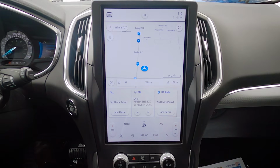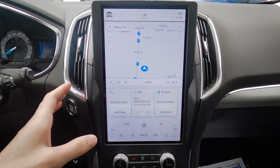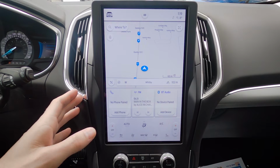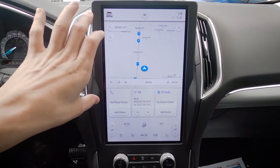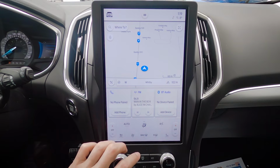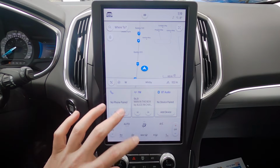All right, now this is the all-new Sync4 screen inside of the 2021 Ford Edge. Now this is the way it's going to look regardless of whatever trim level that you're on. So we've got a beautiful setup there. So we've got our map display, we've got some basic settings, and our climate control settings. So in the 2020 Edge, climate control settings were a little bit further down. They've moved everything, it's now completely digital.